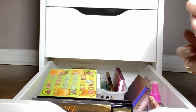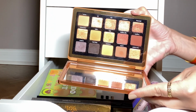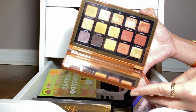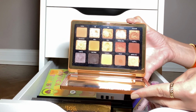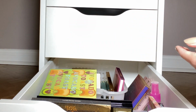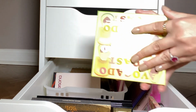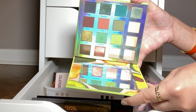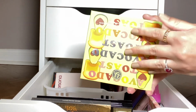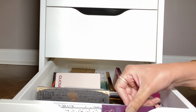Ooh, I talked about this in my best summer palettes video, the bronze palette from Natasha Denona. I'm trying to remember the last time I used this. I actually don't really remember. I feel like this is a good one because, yeah, it's perfect for summer. Avocado Toast. I talked about this in my ABH Nouveau dupes video as well. This one's really, really good. Also perfect for summer. I think I may have talked about that in my summer palettes video also.